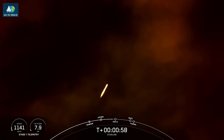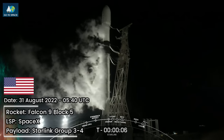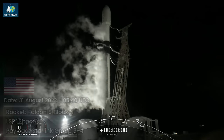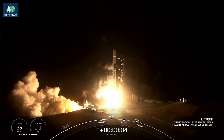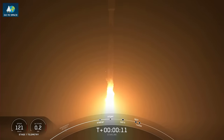Falcon is supersonic. And T minus 10, 9, 8, 7, 6, 5, 4, 3, 2, 1, ignition. And liftoff of Starlink 3-4. Go Falcon 9. Falcon is pitching downrange. Stage 1 propulsion is nominal.